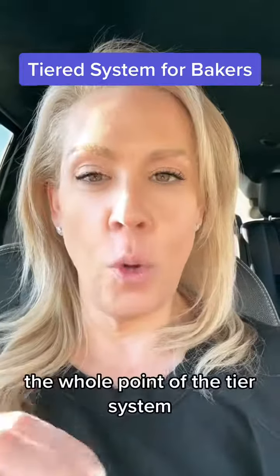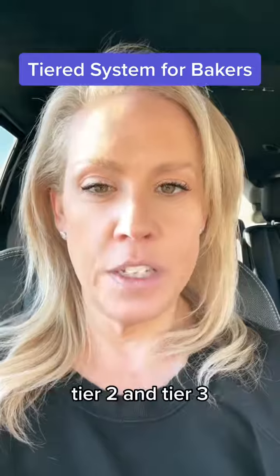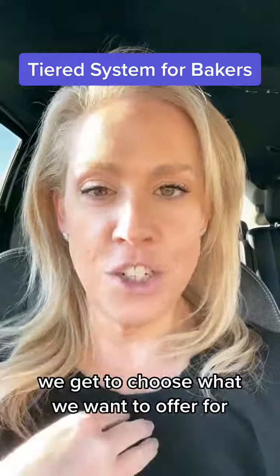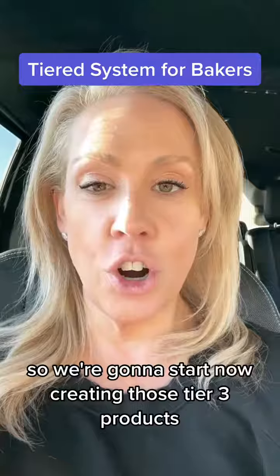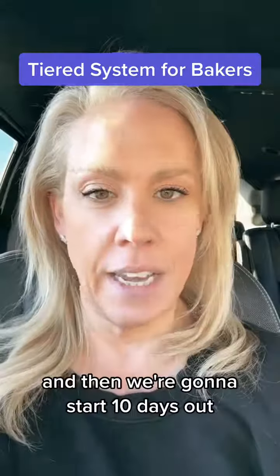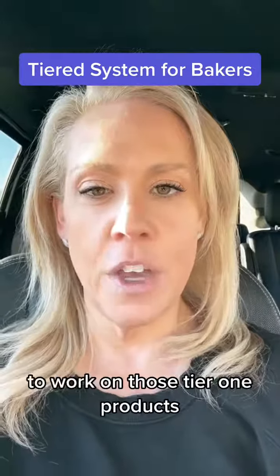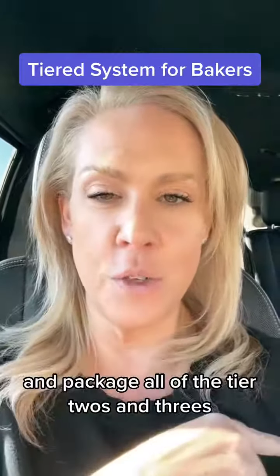Having said all that, the whole point of the tiered system is that we're going to choose products from tier 1, tier 2, and tier 3 when we're selecting products to offer for any given holiday. We get to choose what we want to offer for, say, Mother's Day. So we're going to start now creating those tier 3 products, and then we're going to start 10 days out working on those tier 2 products, and then that frees up our entire week to work on those tier 1 products and package all of the tier 2s and 3s.